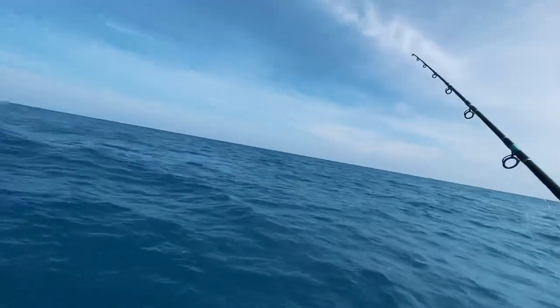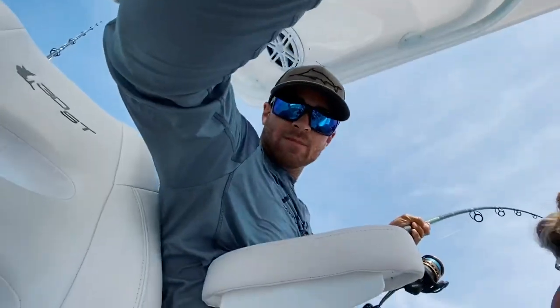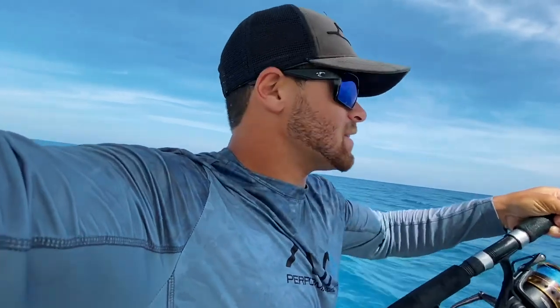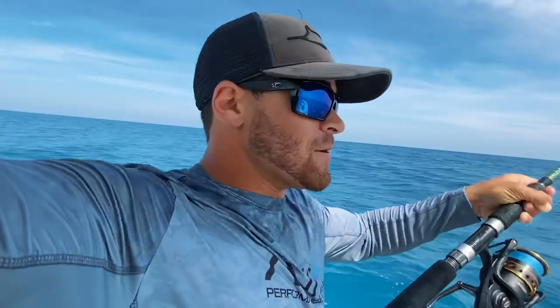Okay. All right, so I'm going to have to put this down. This one's on. I got this one. You can't make this stuff up, man. I'm connected to a sailfish right now. It came around and ate the second bait that was sitting in the water, the flat line. This was supposed to be a bottom rod.